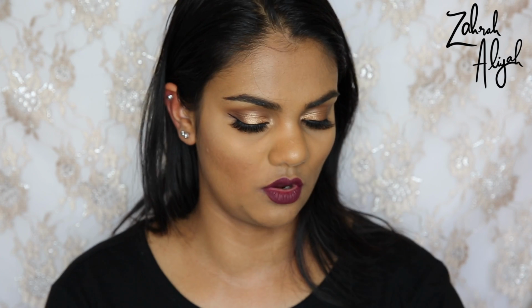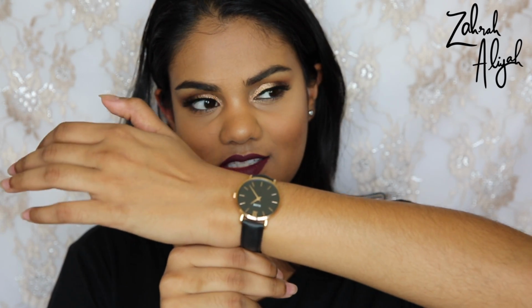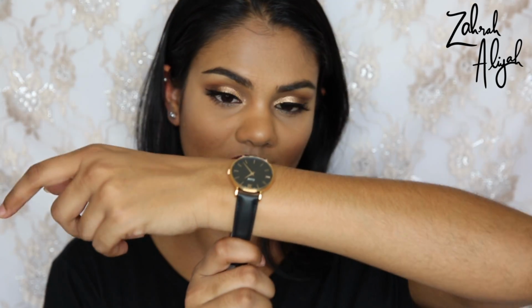This one has a medium-sized face, so I'll just hold it on for you. I knew it would be too awkward to show you this way. So as you guys can see, the face isn't too big for my wrist. It's kind of a perfect fit, and I'd say this is the medium-sized face. I can tell you how big it is. It's 33 millimeters, and I think they go up to 42, but they also go down to a smaller size. This one's perfect for my wrist, and I actually have quite small wrists. So I was really happy when it came, and it was not too oversized, didn't look too weird on me.